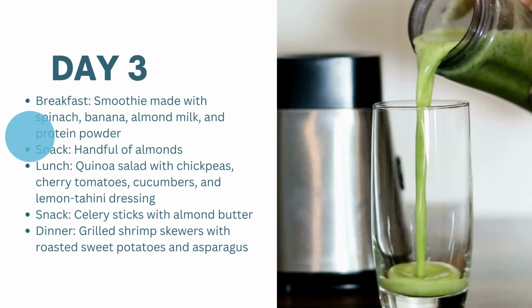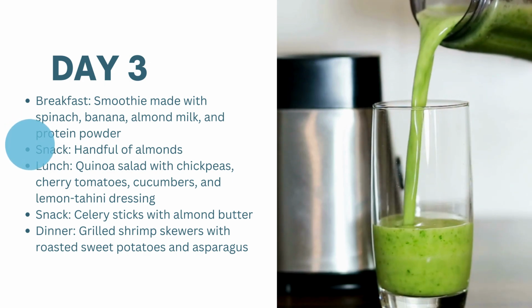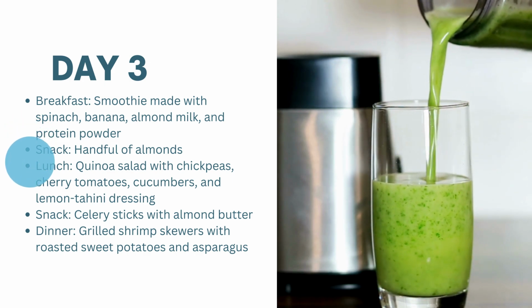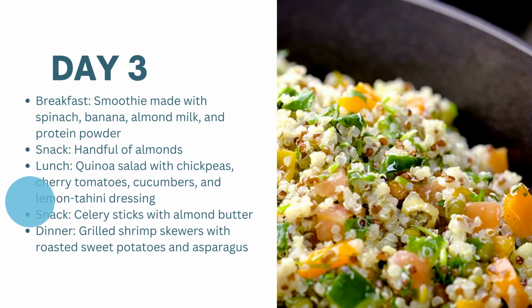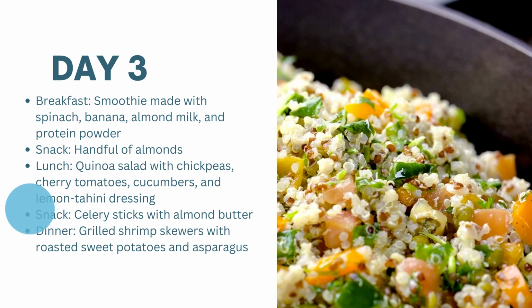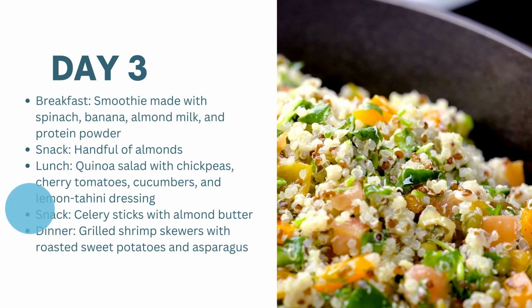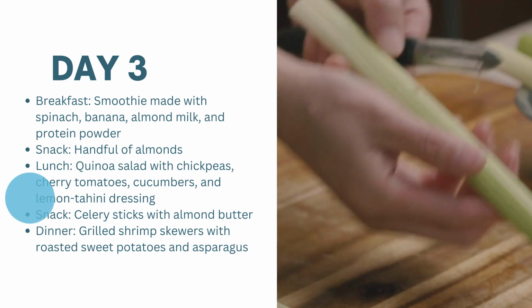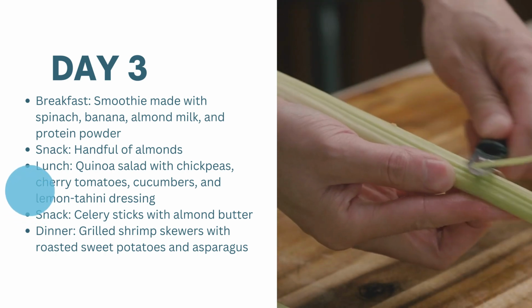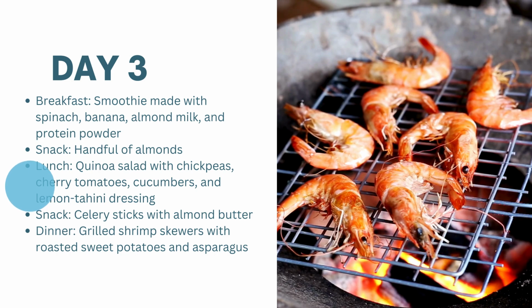Day 3. Breakfast. Smoothie made with spinach, banana, almond milk, and protein powder. Snack. Handful of almonds. Lunch. Quinoa salad with chickpeas, cherry tomatoes, cucumbers, and lemon tahini dressing. Snack. Celery sticks with almond butter. Dinner. Grilled shrimp skewers with roasted sweet potatoes and asparagus.